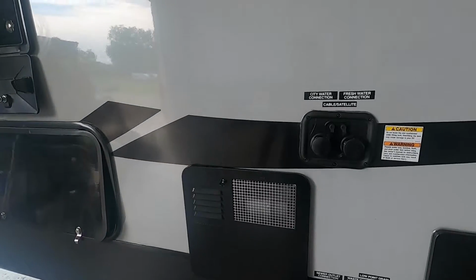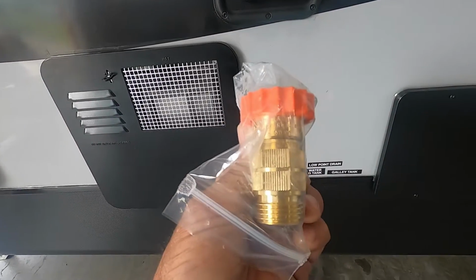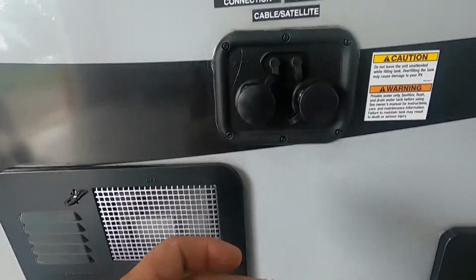Docking station is right here at the rear, or the off campsite, excuse me. First and foremost, your water pressure regulator. This water pressure regulator is going to reduce the water pressure to 40 to 50 psi, protecting the lines in your unit. Always use this when putting fluid in here.